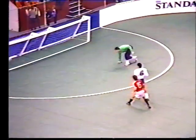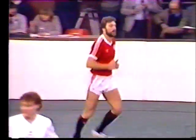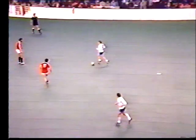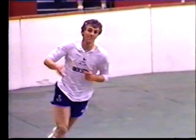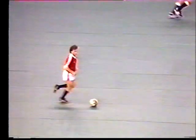Palace spreading the ball around. Oh, what a shot then from Jim Cannon. Tottenham still trailing by a goal to nil. And an upset could be on here. Or can Graham Roberts equalise? Oh, yes. The smile says it all. 45 seconds left.